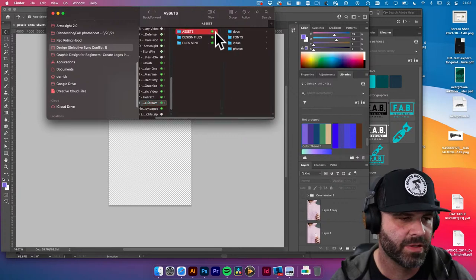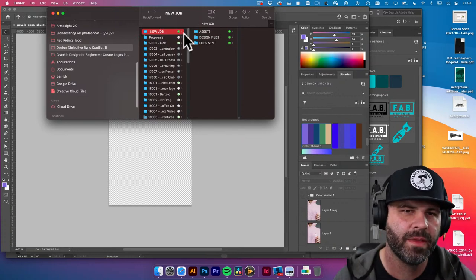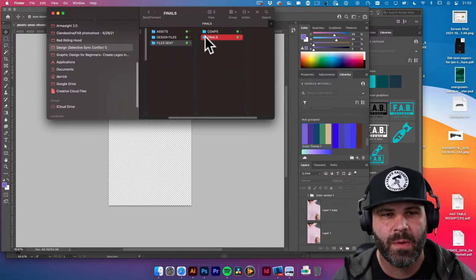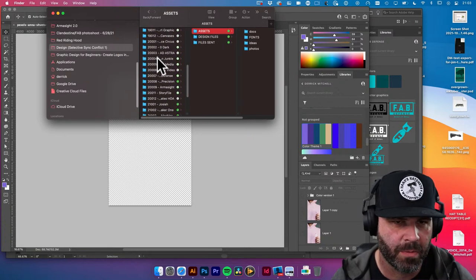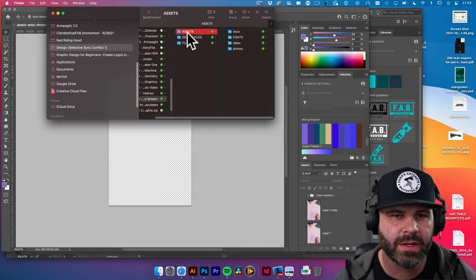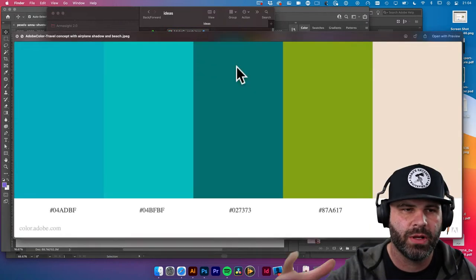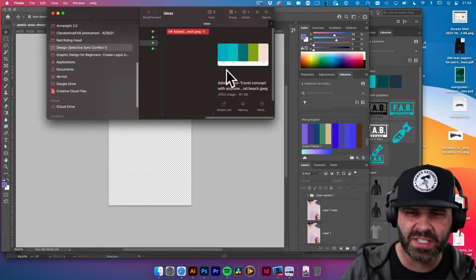And I've got these pre-built folders in here when I make a new folder. So basically what I did is up here, this new job file already has assets, design files, and files sent folders in it. They're empty, but that way all of my projects are the same when I start a new project. So these are all my client files that I've been working on recently. And so when I make something new, I already have it built in here. So I've got assets. So under ideas, I could go ahead and stash this color as an option, as an idea. And I could put this onto a mood board or something if I want to share with a client.